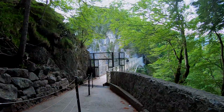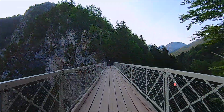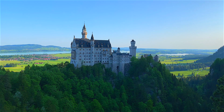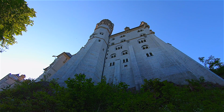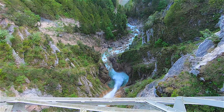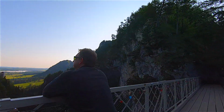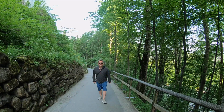Neuschwanstein Castle is one of the most popular destinations in all of Bavaria, and it's only an hour's drive from Garmisch Partenkirchen. It's worth making a day trip to see it and the surrounding area. It's pretty impressive to see this castle that's built high on a rock and look over the water. It's really beautiful. Quite the gorge. Now that was worth it.